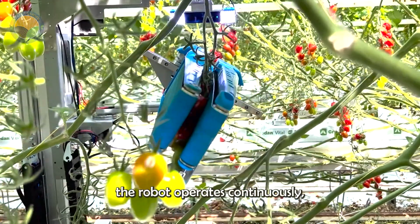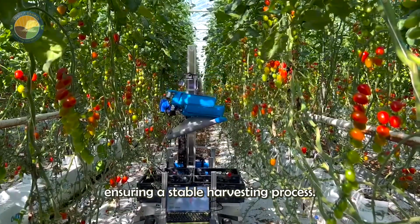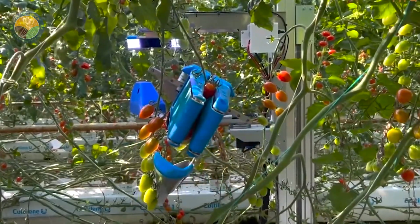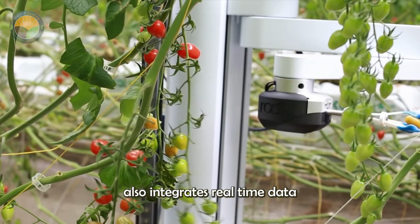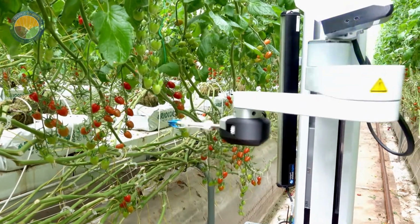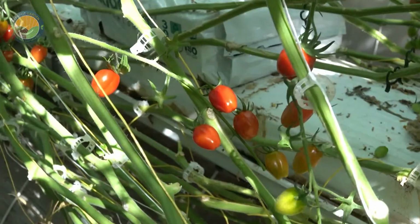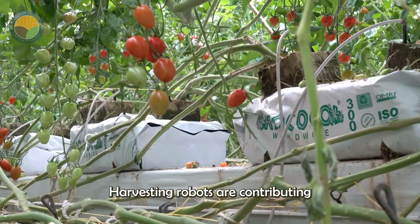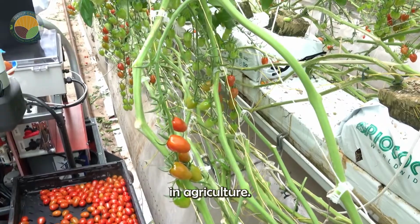In addition, the robot operates continuously, not affected by weather or fatigue, ensuring a stable harvesting process. This system also integrates real-time data to optimize work, helping products meet standards before distribution. With outstanding benefits, harvesting robots are contributing to promoting technology application in agriculture.